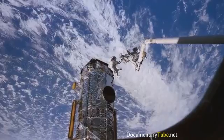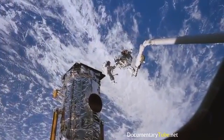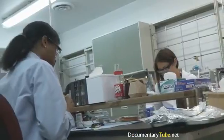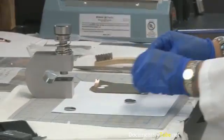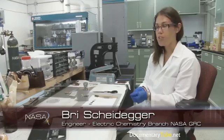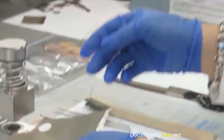Because batteries are so important in spaceflight, especially for EVAs or spacewalks, there is a need to dramatically increase the length that the batteries will last. Much of the work in this lab will do just that. Our main goal is to make batteries better, make them lighter, make them safer, but provide more energy with them as well. So a lot of what we do here focuses on low-level research.